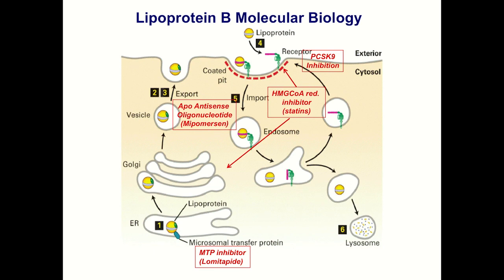PCSK9 works as a chaperone or a whistleblower. So if you have normal PCSK9 function, your receptors will eventually, let's say, do 10 cycles. I don't know the number of cycles they'll do, and then they'll quit. So the PCSK9 is what blows the whistle, saying you've done your 10 cycles, you're finished, you're going to go back into the cell and get metabolized.